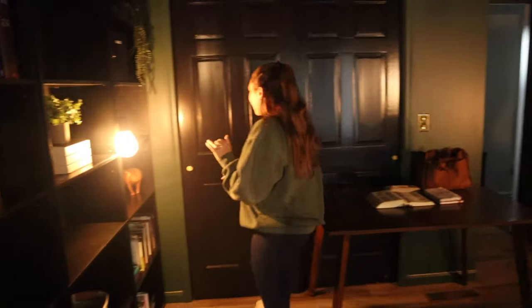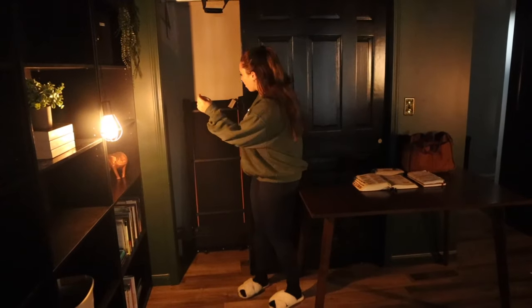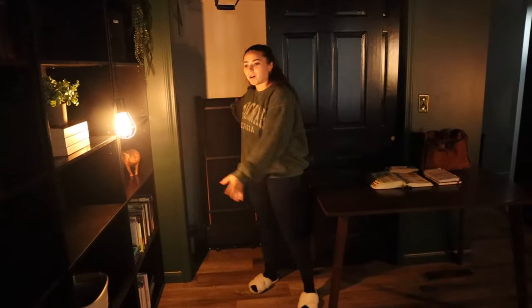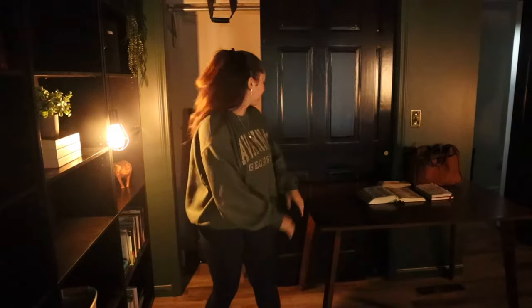So last thing is my closet, and it still opens perfectly fine, and I keep my walking pad right here, so when I wanna walk, I just roll it on out, plug it in under my desk, and we're good to go. So that's my new office.